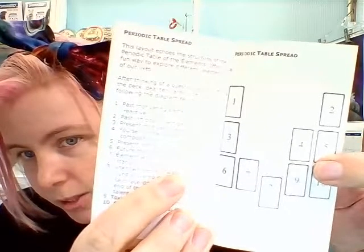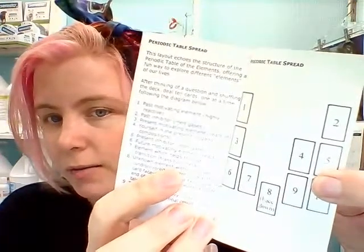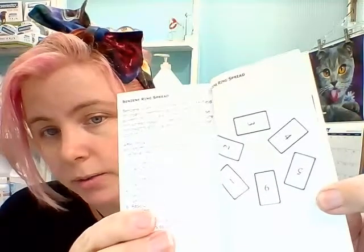And it comes with, oh my god, a periodic table spread, which is super, I love that. Like little nods to science, and I love the irony of doing a tarot spread with a scientific deck. Because I just love me some irony. It also has a benzene ring spread, which is kind of awesome. It's got a chemical reaction spread, which is also very cute. So yeah, it comes with a few different spreads.